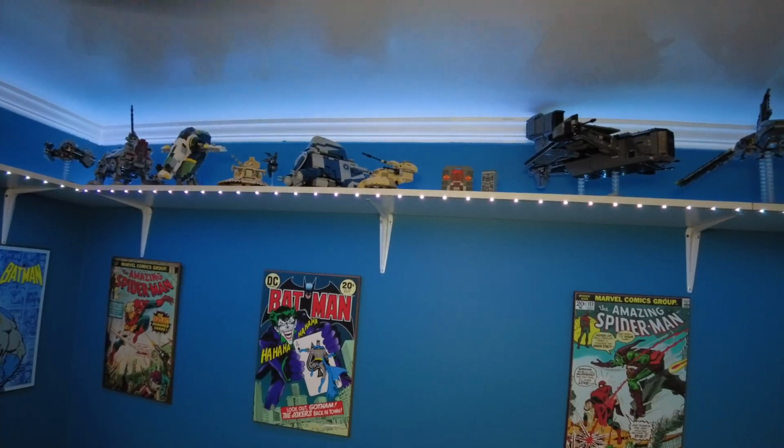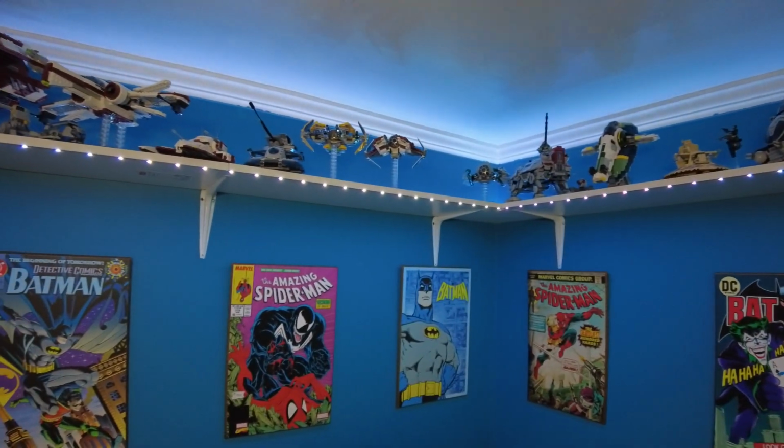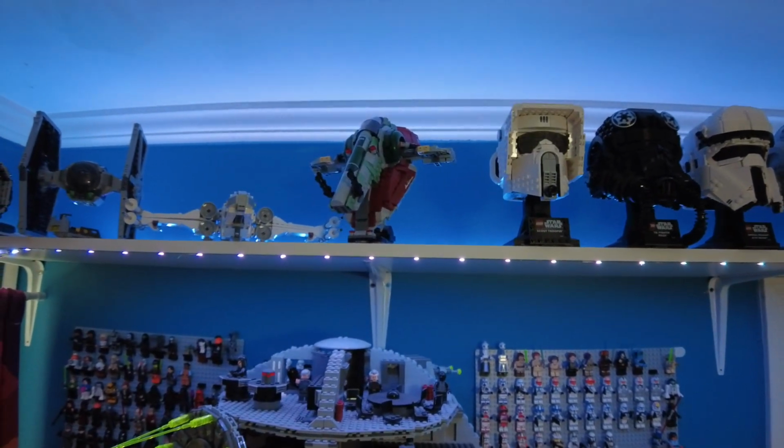That's that Maul throne and capture chamber. And then over there, I'm still saving that spot for Obi-Wan Starfighter. And then I could potentially squeeze the helmets together a little bit more and scoot them down and fit 1 more up here. I would just have to scoot over the Slave 1.